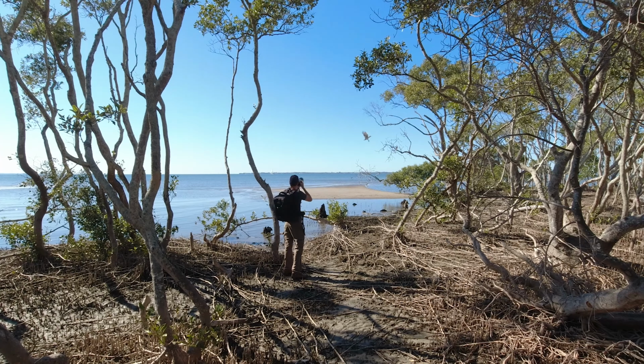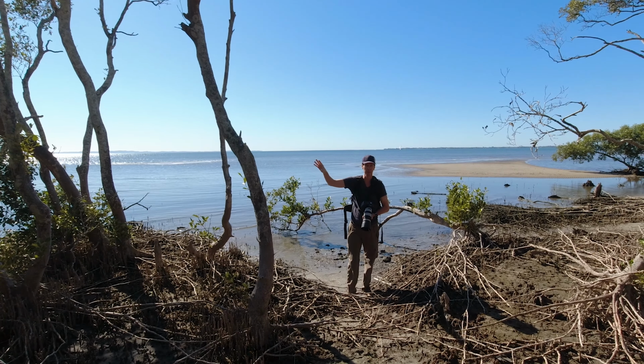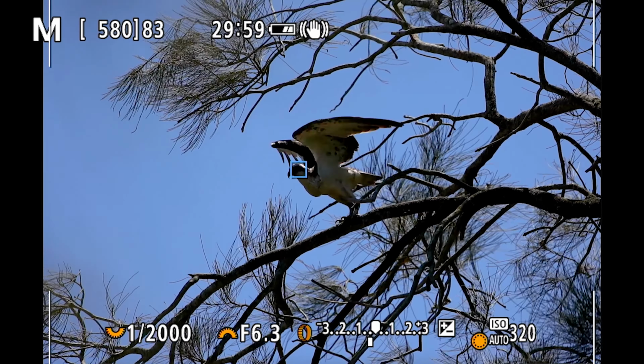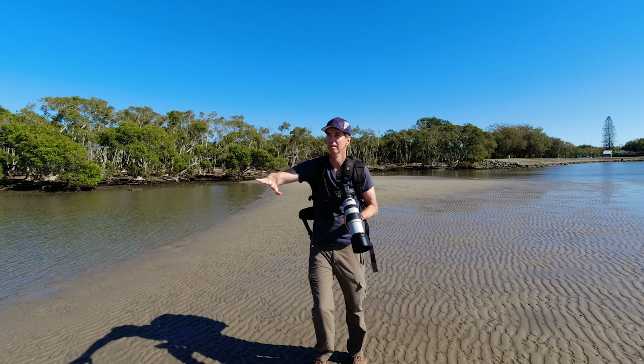I really wanted to get some shots of it taking off, but there is another spot down here, and I'll go down there a bit later on, and I'm sure I'll get them flying around that area because they've got a nest down there. All the birds of prey are out now, feeding on this lower tide.